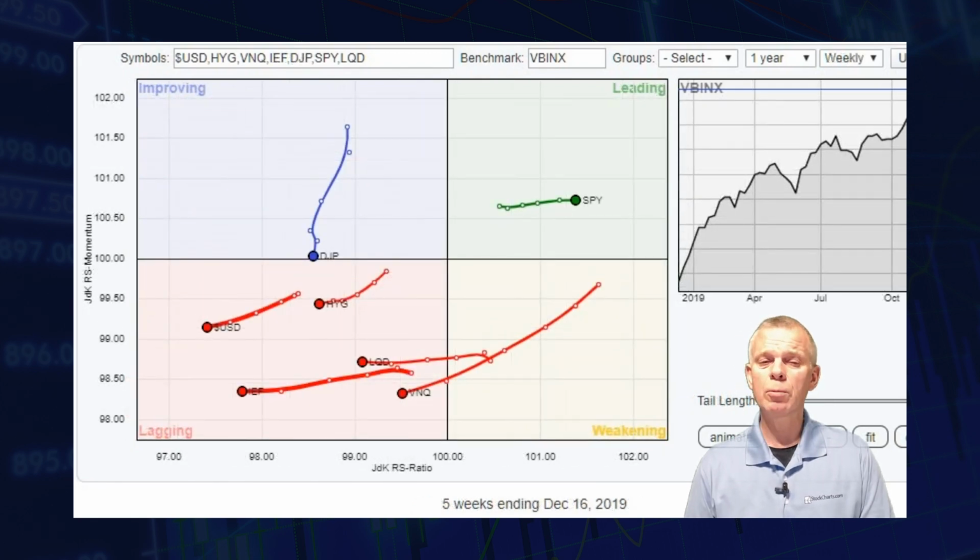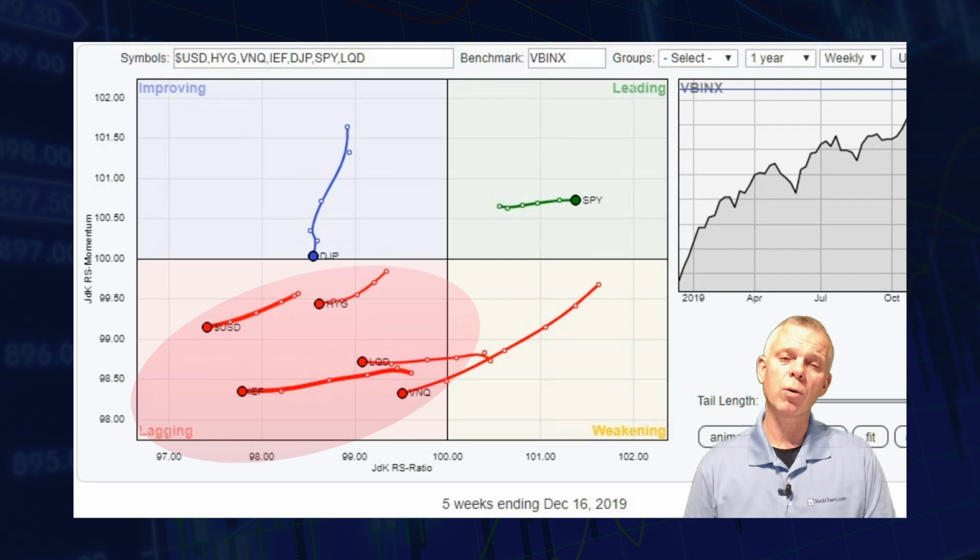Now, if we go back to the weekly RRG, we see that all fixed income related asset classes and real estate are inside the lagging quadrant. And they are all pushing further to the left, which in RRG terms means that they continue to lose relative strength, they continue to lose power.